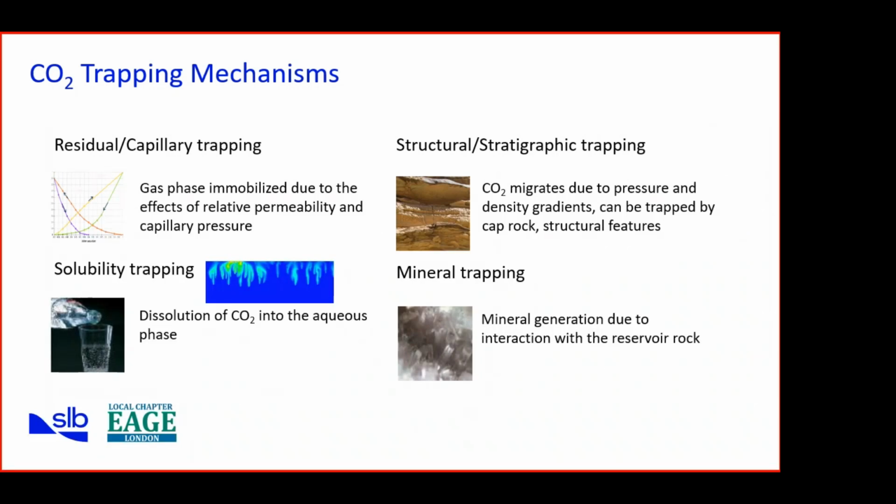However, this is a more low volume method, because if you're dissolving CO2 in water, for every ton of CO2, you're going to need about 30 tons of water. So there's many places where you wouldn't be doing this due to lack of water, and also due to the volume you actually have to inject.